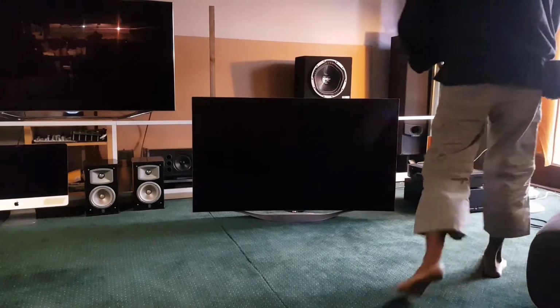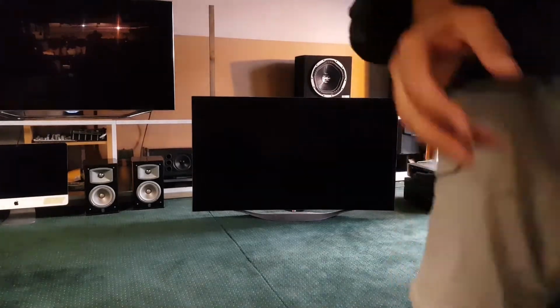Let's turn it on. In fact, let's get you closer, because you're too far away. I'm just gonna sit you here. All right, I'm gonna turn on the TV. There's a power switch behind here. I'm just gonna reach behind. And 3, 2, 1.